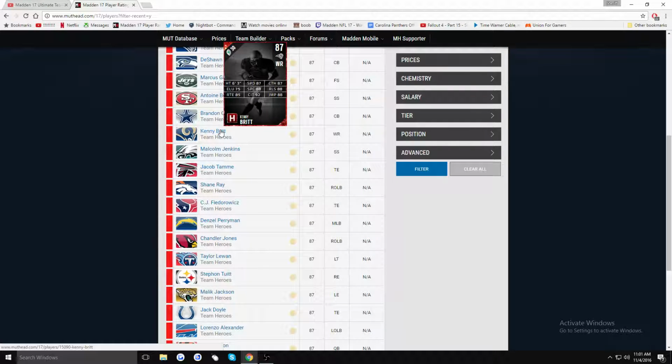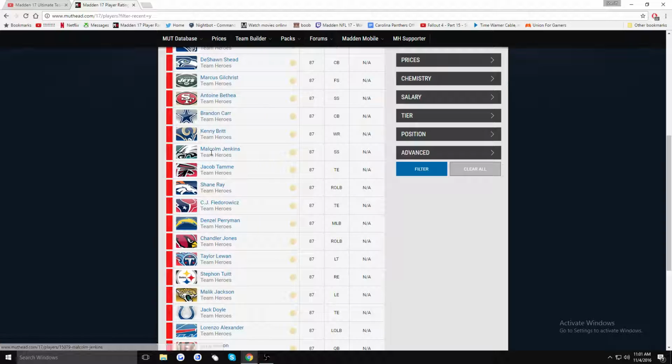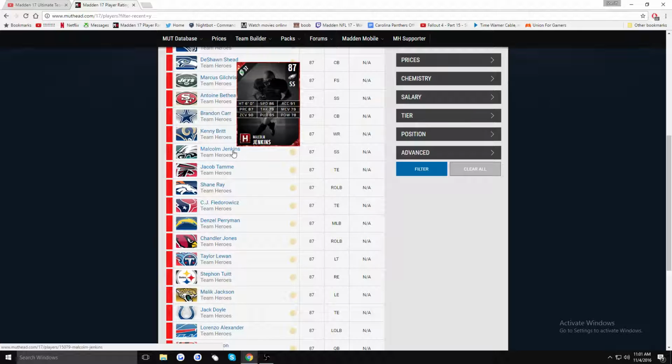Kenny Britt, 87 speed, 92. Ooh, wow, he's got 85 routing. So this is probably the best receiver out of the bunch if you're looking for a route running guy and to catch in traffic. We got Eagles love Malcolm Jenkins. They only gave him 86 speed. He's got decent hit power, but he's got really good coverage stats, and he's actually a pretty good user. I think he's 6 foot. Well, yeah, he's 6 foot. So he's a pretty good user. But I got B-Doc, so he's not gonna come on my team.